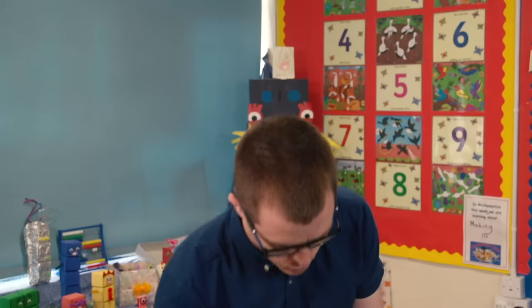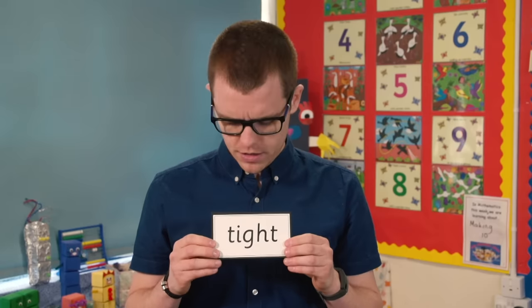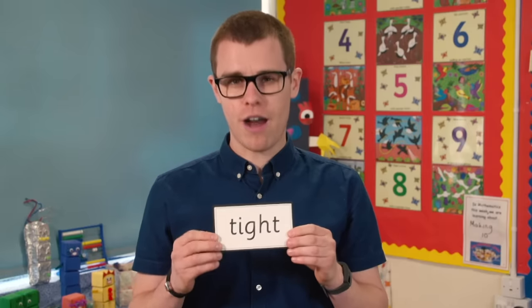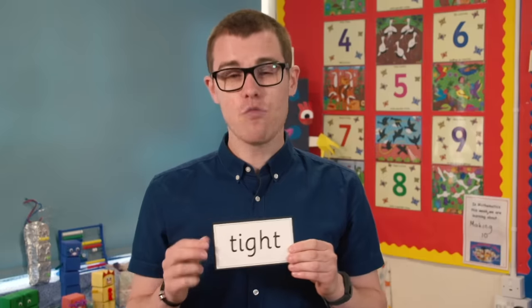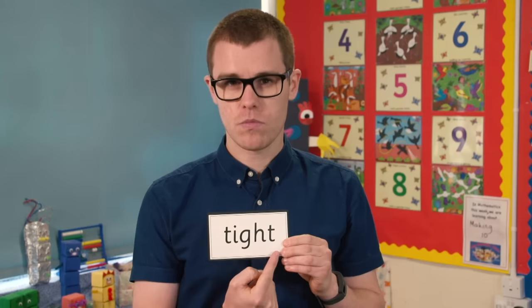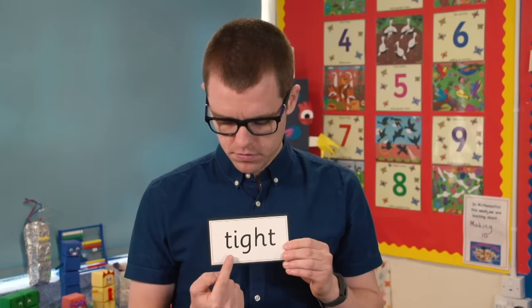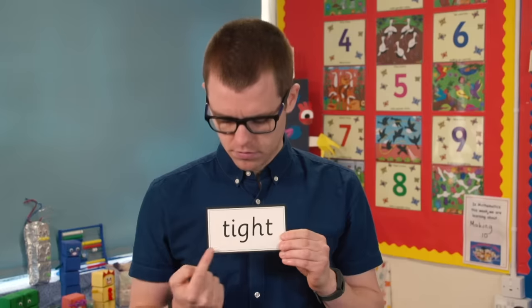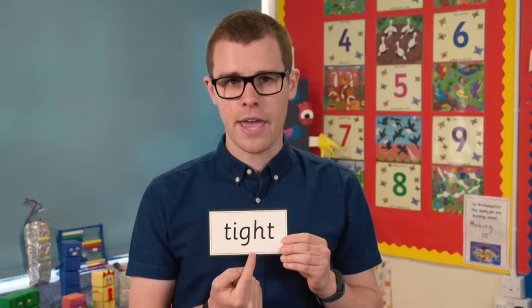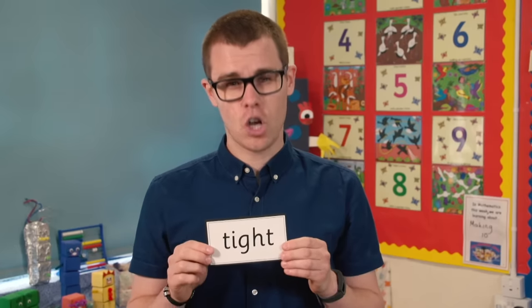Now, I've got another word for you here. Can you spot the trigraph in this word? Where could it be? Yes, that's right, children. The trigraph is I. Now read each sound as I point. Now blend and read the word. Let's have a go together. T, I, t, tight. If something is tight, it is close fitting.